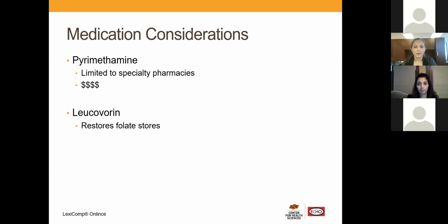I know that around the Tulsa area, our Walgreens specialty pharmacy does have access to it. And I know OU Pharmacist Care Center also has access to it. Outside of that, I'm not actually sure who does. So just be aware of that. You may have to call around to a couple of pharmacies to actually get access to it. Next slide.